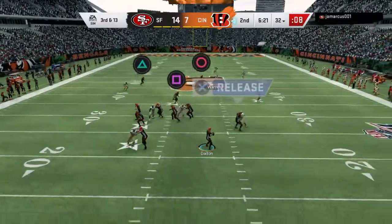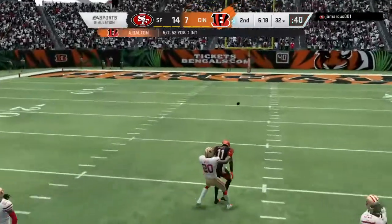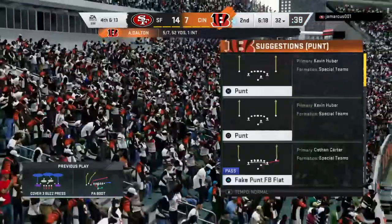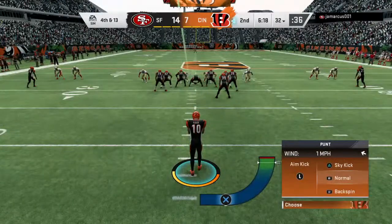3rd and long. What will Dalton dial up? Going deep downfield for Ross. And that will be complete. Well, they weren't scared to let it fly, but it falls to the ground and brings up 4th down.